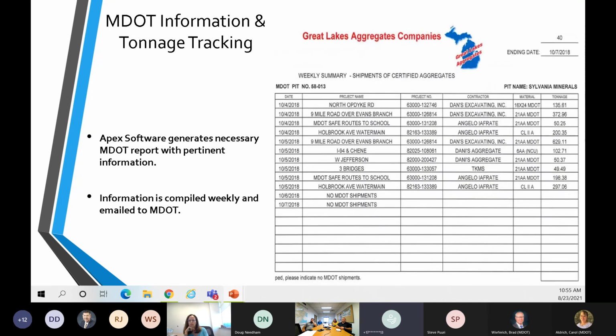This is an example of the spreadsheet we send. They all send it to me, I compile it, verify all the jobs and tonnages are correct, and then I send it off to MDOT every Monday.